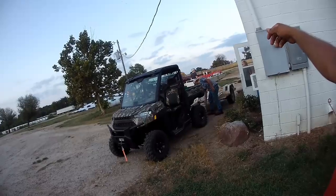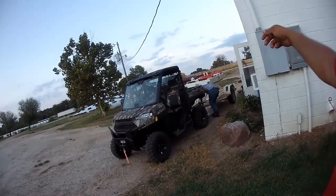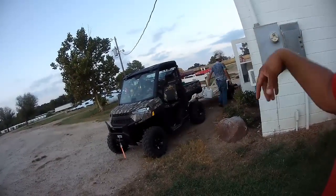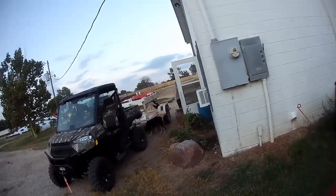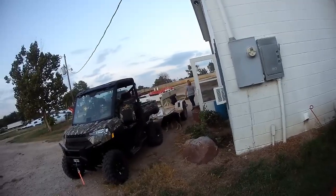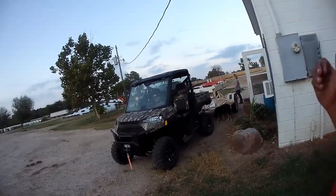And then however you want to do it, then you can flip them upside down and let them drip dry. So yeah, very handy and a heck of a lot easier. So we're about to go pass out bottles now.